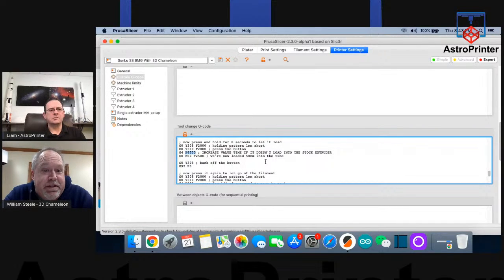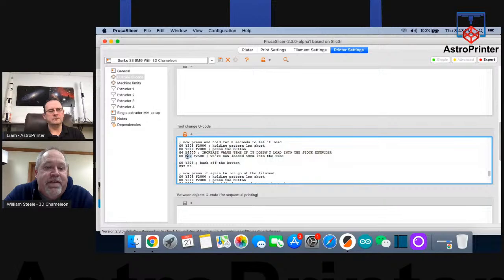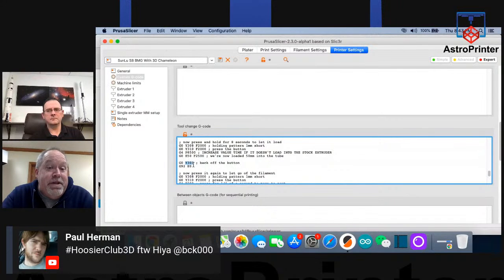Yeah. It kind of puts a little pressure on the drive gear. But then the drive gear gets to bite when it starts turning. Right, and we're turning them both at the same time, right? So it's like you are manually feeding it. Okay. Mm-hmm. Not after 50 millimeters, then we back off of the button. Okay. And that stops the Chameleon from loading.